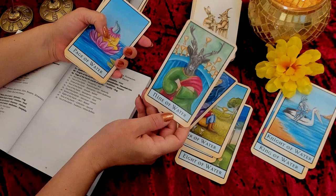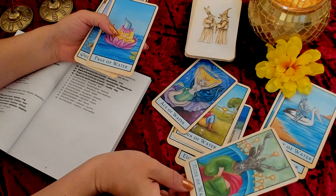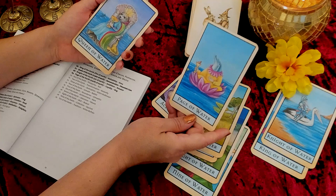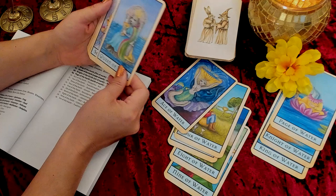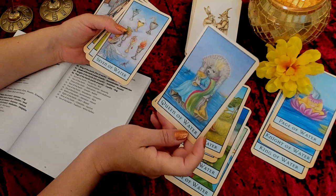Card 9, the elk. Oh, I love it. Very handsome. And the page of water. I love it. Is that a dolphin sitting in a lotus flower? Yes, it is. Super cute. Love him. Oh, and the queen, a little seal. So cute.